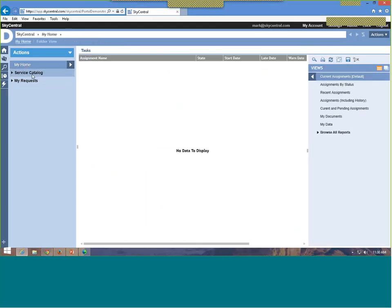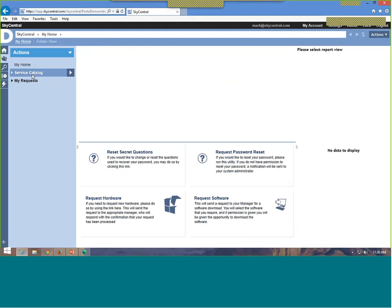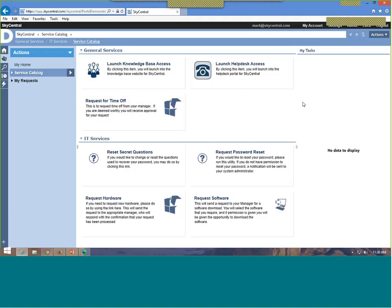That should go to manager, and the manager will get that approval process or that task to approve whether they deserve the time off or not. And so they follow the very same process that we use for software requests to either approve or deny that request. And so that is the three scenarios that I wanted to cover today.